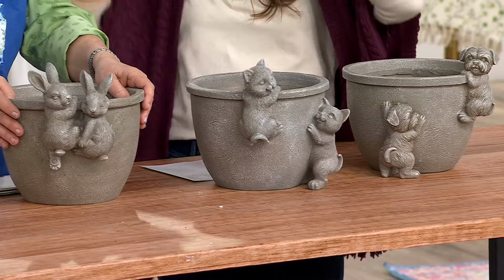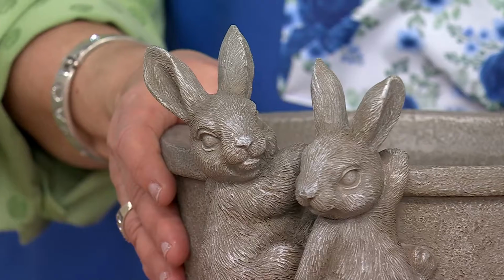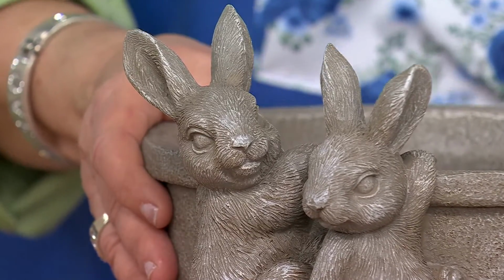I have some lops, and I have some that have pointy ears. Yeah. We have a lot. Some have one ear up and one ear down. I don't know. That means they're a mix of something. Yeah, you're probably right. But they're all cute.